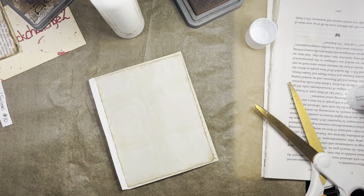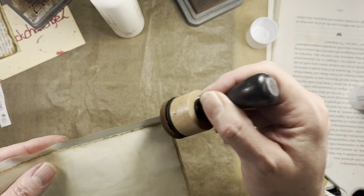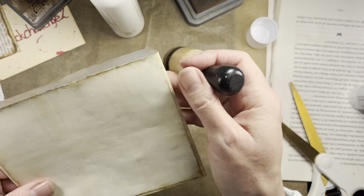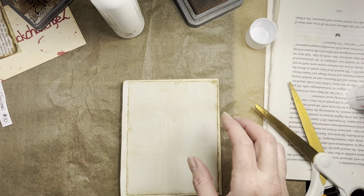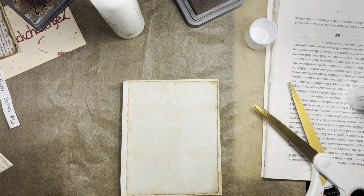Okay, don't need those flaps. Not necessary at all. Don't really even need to do that because you're not going to see it. It'd be fantastic if I could ever glue anything straight. Okay, so this is my serious. I want to do my corners.